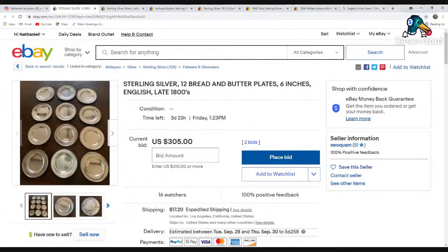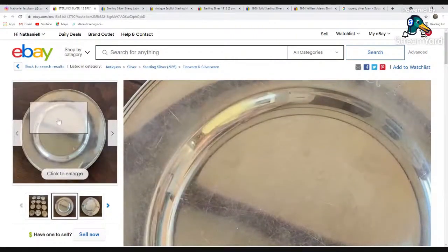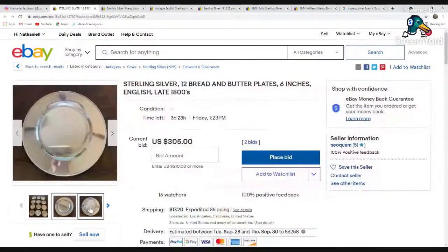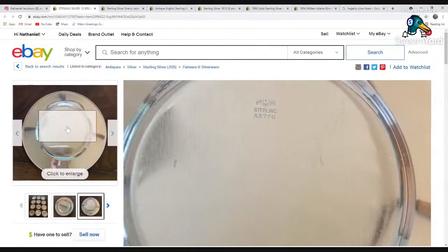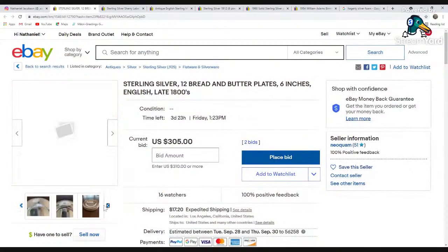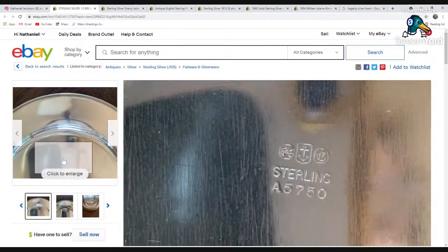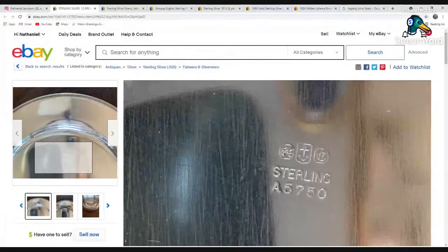This is a really interesting set that's described here as English sterling silver, 12 bread and butter plates, 6 inches, English, late 1800s. Let me just find a good photo. Oh, there we go. Can we see those hallmarks there? Yes. So you can see that there's an anchor in the middle and there's a lion to the side of it. I wish there was a clearer one. Here we go. And a Gothic C.